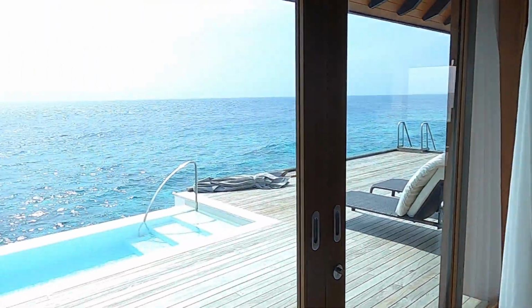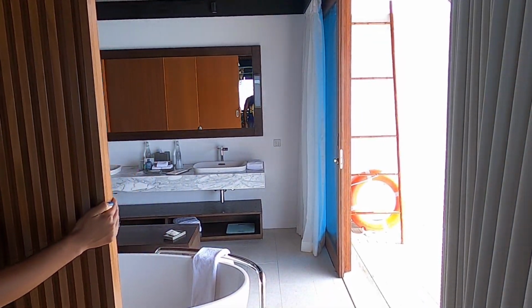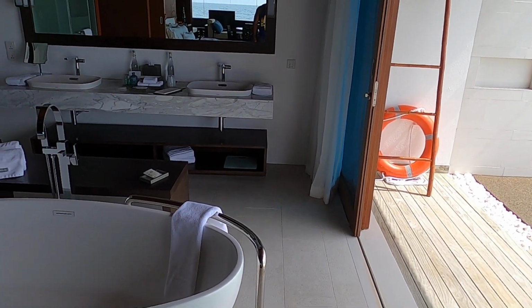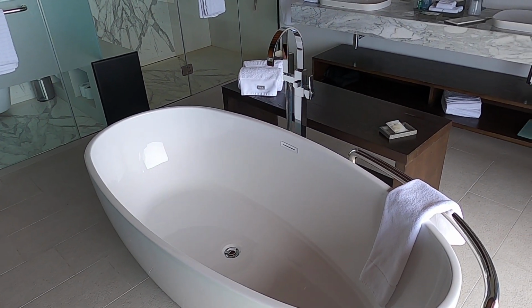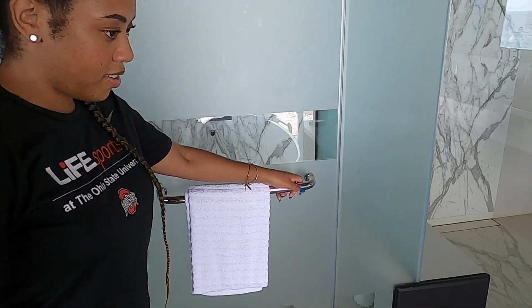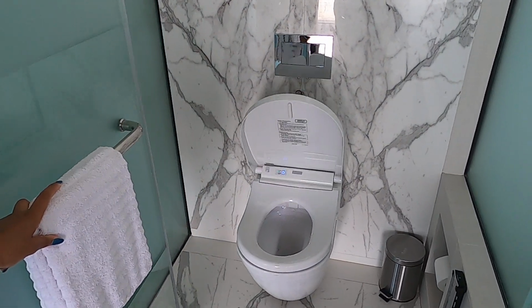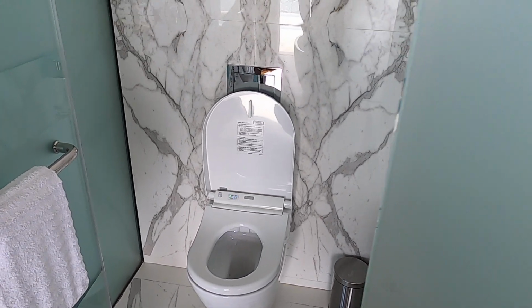So, Vanna White, if you wouldn't mind, one more time. Of course. As you can see, she got her tub again. Beautiful tub. Beautiful shower and bathtub. And of course, our favorite. The automatic toilet with the bidet and warm seat warmer. It's very weird, but nice.